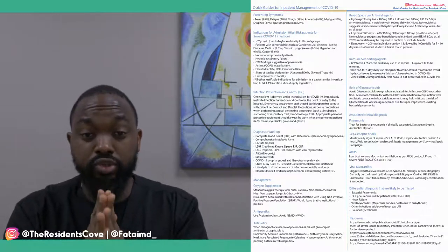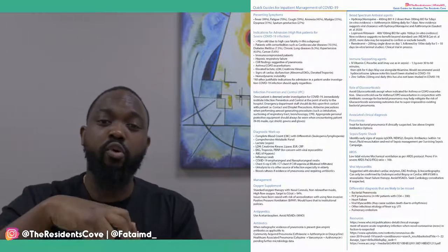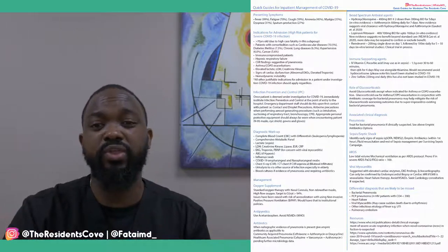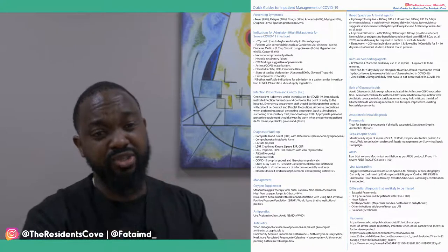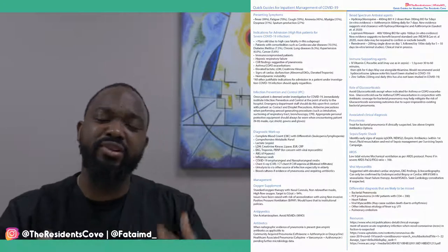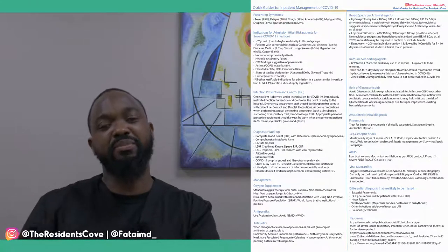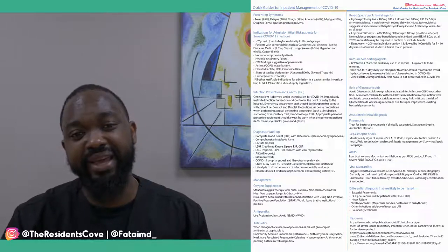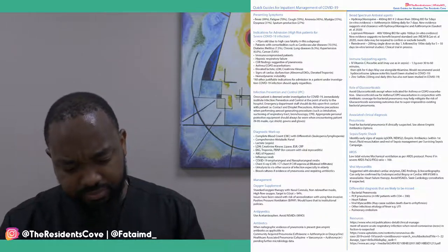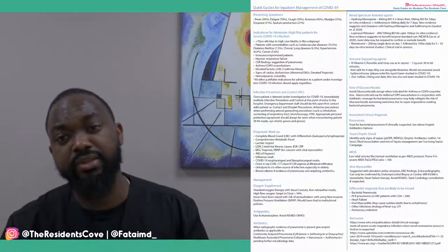It's also important to know that some of these patients might have superimposed or co-infection with bacterial pneumonia. So if you're suspicious of pneumonia, it doesn't hurt to actually treat for bacterial pneumonia, because if that is part of the picture, it just messes it up, and it's better to take care of that. So treating bacterial pneumonia is important in these patients.